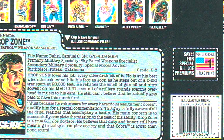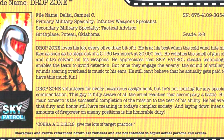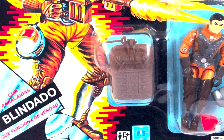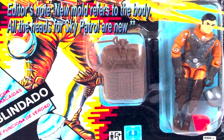He relishes the smell of gun oil and nitro solvent on his MAC-10. The sound of artillery rounds soaring overhead is music to his ears. He still can't believe that he actually gets paid to have this much fun. He clearly is the team's weapons specialist, apropos given his trigger-happy nature, along with being a Special Forces advisor. And Drop Zone is a repaint of the 1986 Stratoviper.